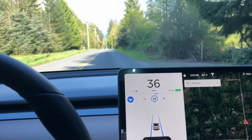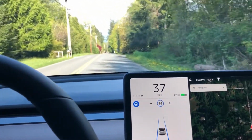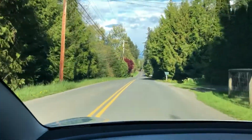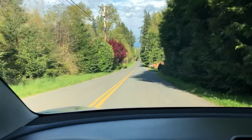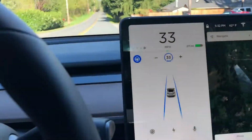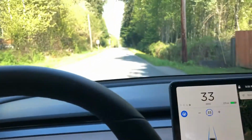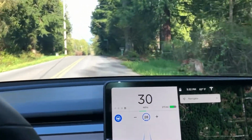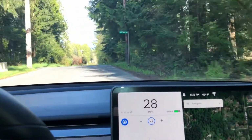Come on. There we go. Autopilot is engaged. I'm gonna kind of slow it down. I'm gonna have a little helper out here. Just a minute. So it's on autopilot. My foot's off the brake. I'm not steering. I'm gonna slow down my speed a little bit, so my helper can be ready.